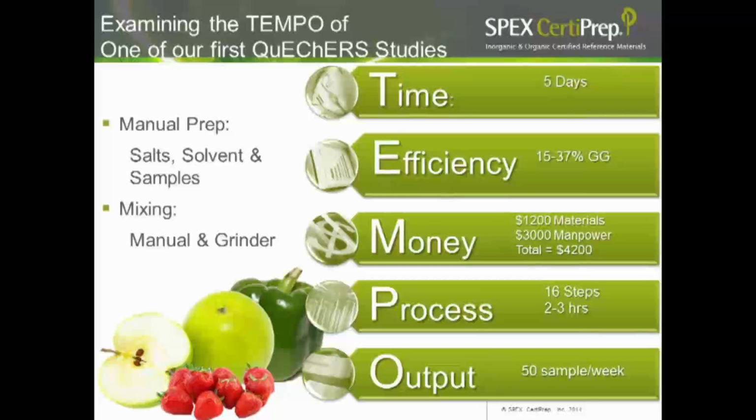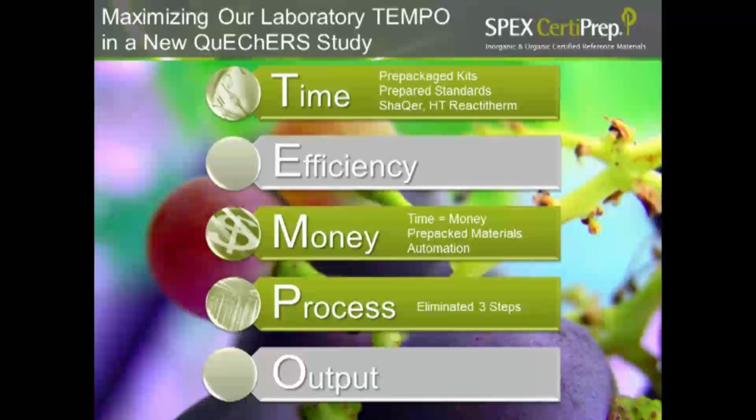SPEX has a line of QuEChERS standards. We used our SPEX CertiPrep shaker, which is a smaller version of our Geno Grinder, and that would take over the shaking and grinding of our samples. And we purchased a high throughput Reacti-Therm so we could blow down our samples much more quickly. For money, we believed time was money, so by using all these prepackaged materials and some automation, we were saving ourselves laboratory time and speeding up our process. And in the end, we did eliminate 3 of those process steps, which included weighing out all the salts and prepping all the standards.